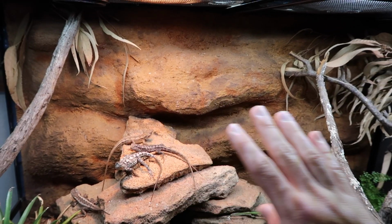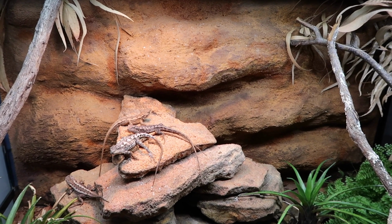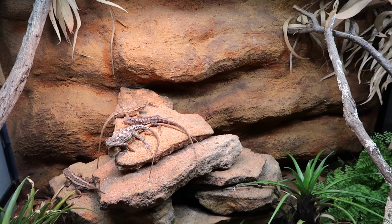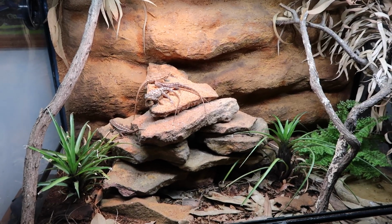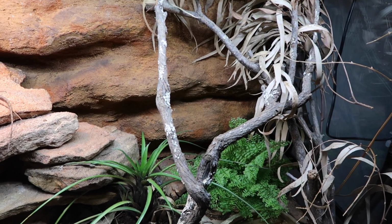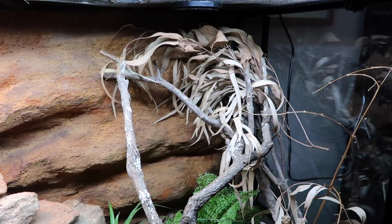They obviously have their nice rock background which they use all the time. I'm so glad I made that for them. If you can, or if you can buy one or something like that, definitely recommend that for them, because that's, you know, how they live in the wild, on the rock faces. And they also like to climb quite a bit, so I have quite a few branches in here, and they usually sleep on the branches, which is quite interesting. Put in leaf litter and stuff like that. They love hiding in the leaves.